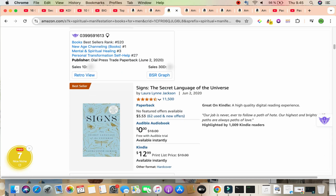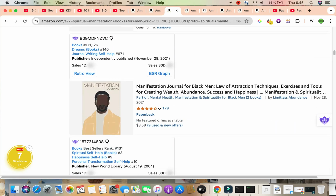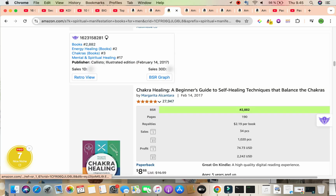Scrolling down, we've got a couple of really good books. This one, for example, Science, the Secret Language of the Universe, is ranking as a bestseller of 520. Next up, we've got 171,131.